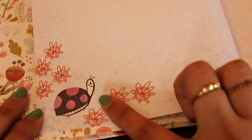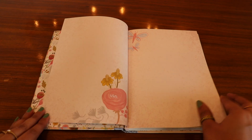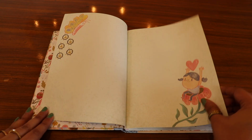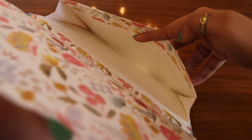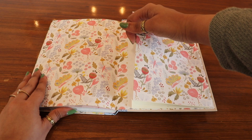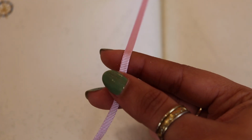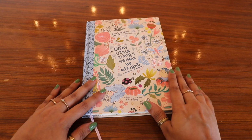Now the pages are really thick. And when I say thick, I mean so thick. To give you some perspective, even though this looks like quite a few pages, when you see the journal sideways, there must not be more than like 70 pages in here. They just look like a lot because of the thickness. There's also a tiny ribbon bookmark and a back pocket at the end to store little things.